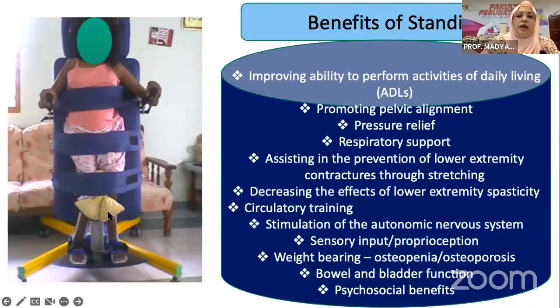By standing, your sensory input and proprioception are stimulated. By weight bearing, you can prevent osteopenia and osteoporosis. Because of the gravity effect, it can improve your bladder and bowel function. It's good for your psychological function as well.